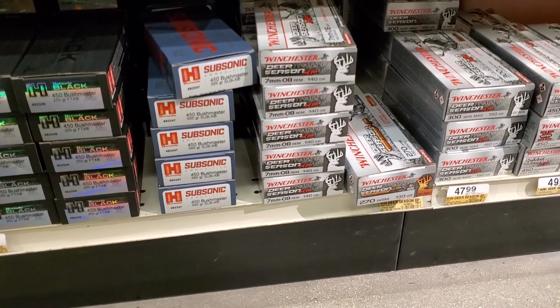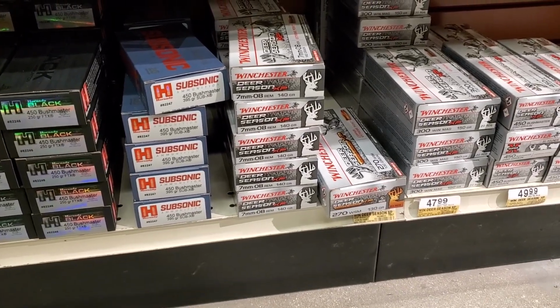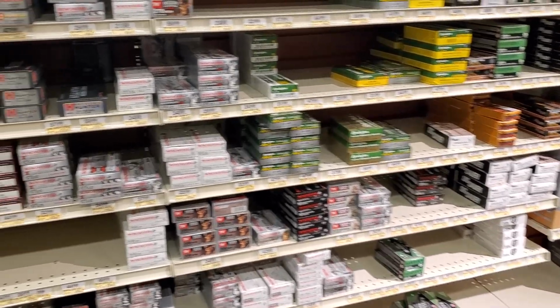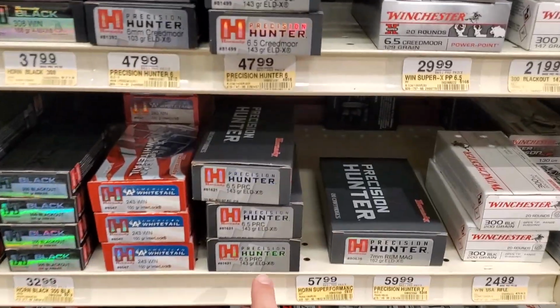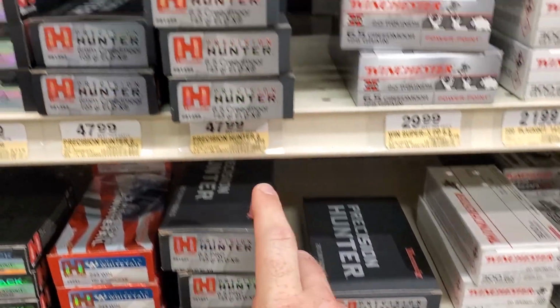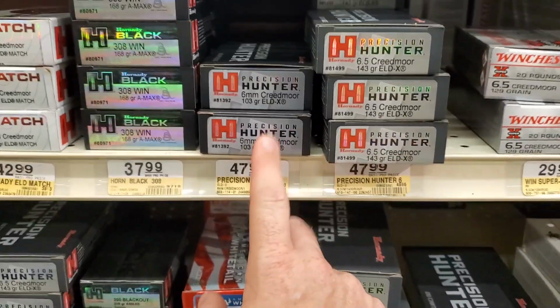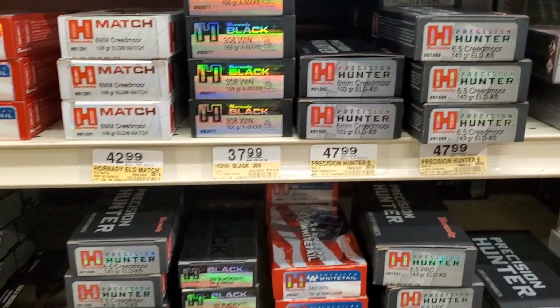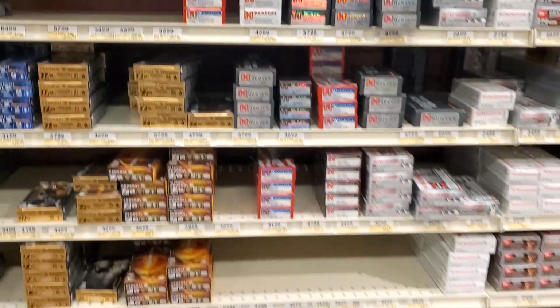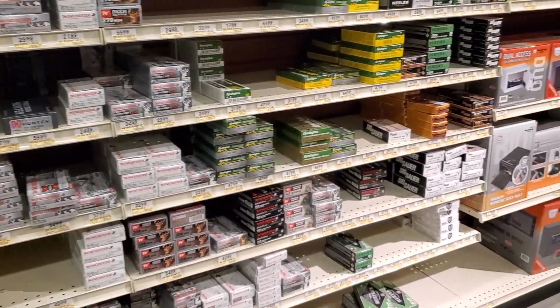Got some 7mm .08. Haven't seen that in a while. Other than that, we got a shipment of hunting rounds. We got some 6.5 PRC, 7mm mag, 6.5 Creedmoor, 6 Creedmoor, some more 6 Creedmoor. Other than that, nothing too new over here, but they did get more hunting rounds in.